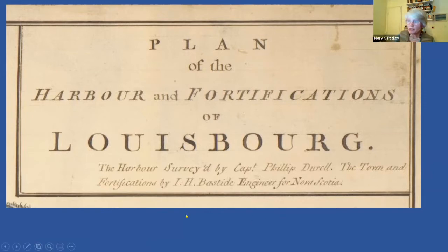The land part, the town and fortifications, were surveyed by John Henry Bastide. He was the engineer for Nova Scotia. He had actually given advice to the colonists from Boston about the siege. And he too is going to come back to Louisbourg 12 years later for the second siege of Louisbourg. He had just been made chief of Nova Scotia and chief engineer of Louisbourg along with that.